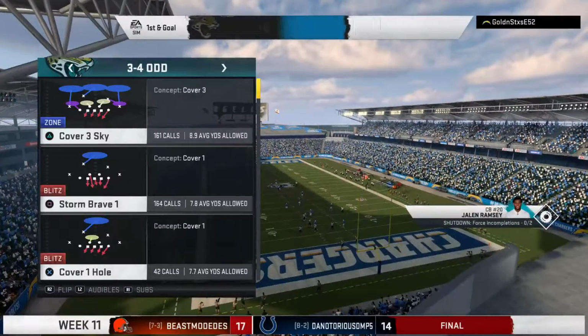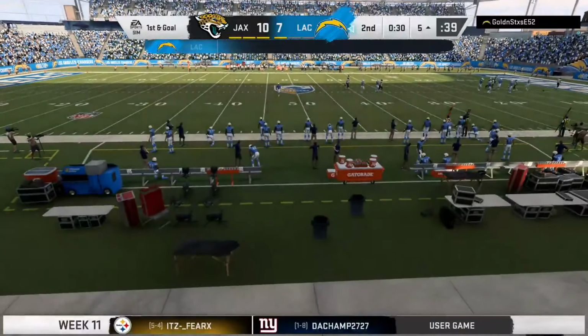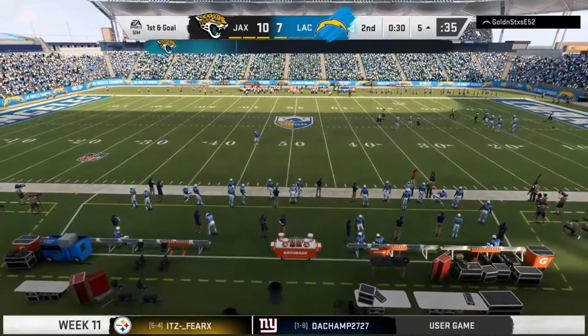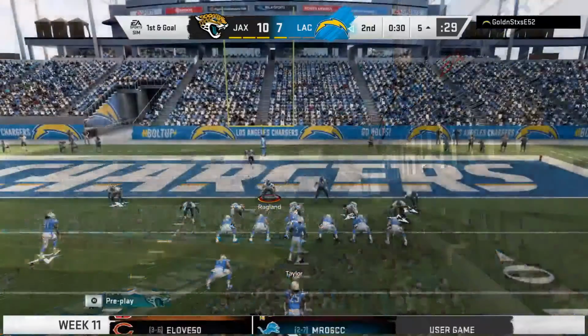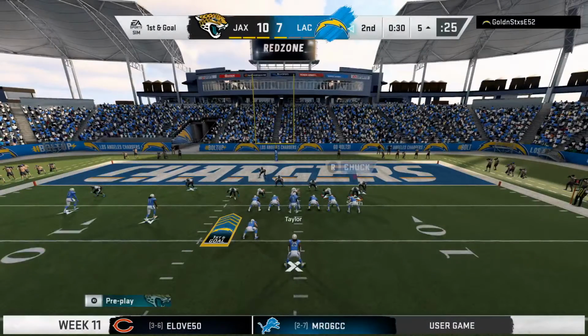Now the Chargers will use the second of their timeouts as they get it right at the 32-second mark of this first half. First and goal at the 5-yard line. Two big plays in succession. Not sure this D knows what hit him, but now they got to get ready. It's first and goal.